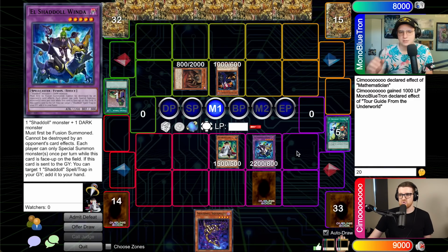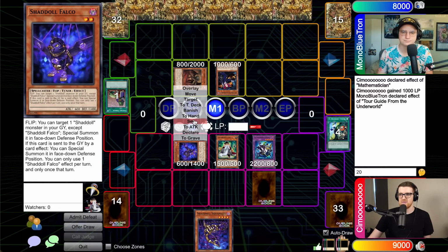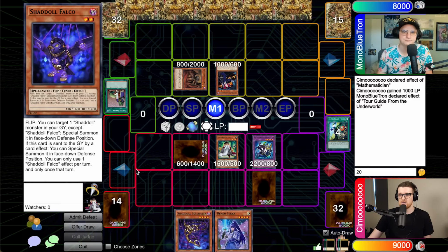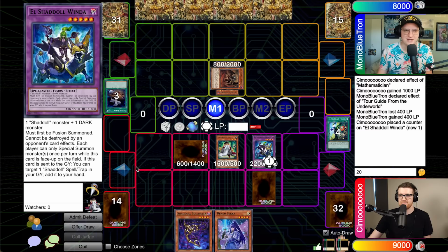Yeah. So I've got a couple triggers here off my El Shaddoll. So I have a Falco and a Beast. So we're going to special that Falco to the field and we get to draw a card. Winda shuts me down, but we did snag the Foolish, which means we can send Alec here and negate your Winda. That's pretty good. Well, let's see how far we can get, I suppose.